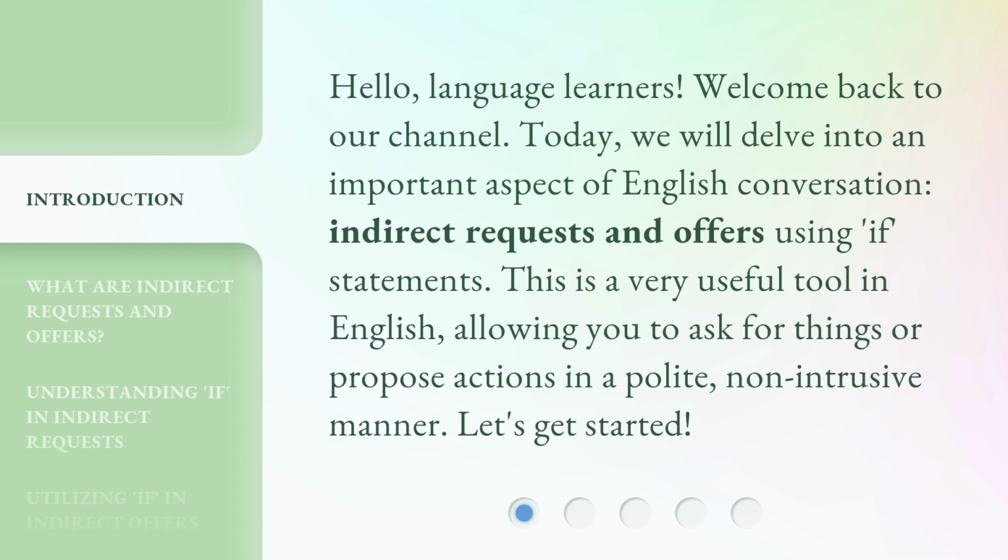Today, we will delve into an important aspect of English conversation: indirect requests and offers using if statements. This is a very useful tool in English, allowing you to ask for things or propose actions in a polite, non-intrusive manner. Let's get started.